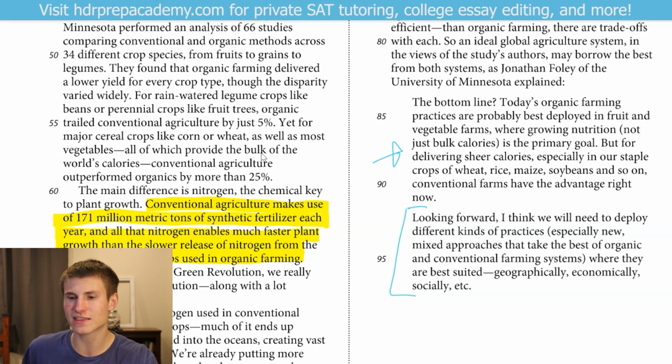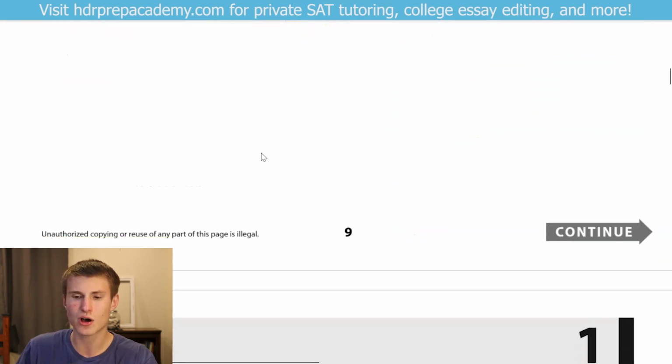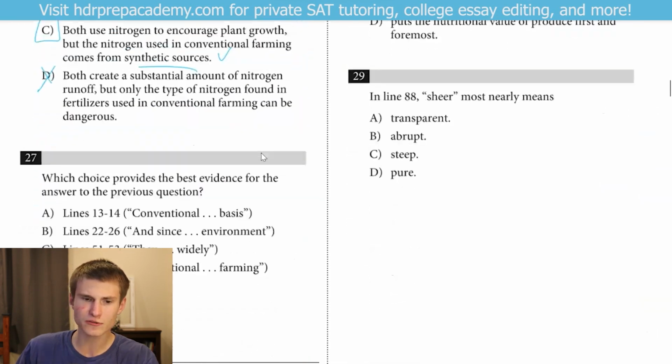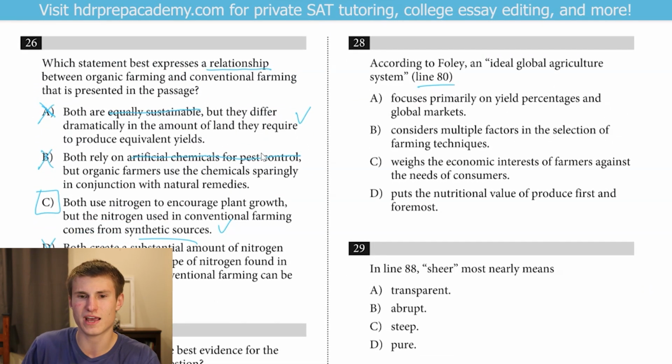So looking forward, it says, I think we will need to deploy different kinds of practices, especially new mixed approaches that take the best of organic and conventional farming systems where they are best suited geographically, economically, and socially. So he's calling for a mixed approach here. So we have to find an answer choice that shows that. If we take a look at question number 28, we have option A, focuses primarily on yield percentages in global markets.